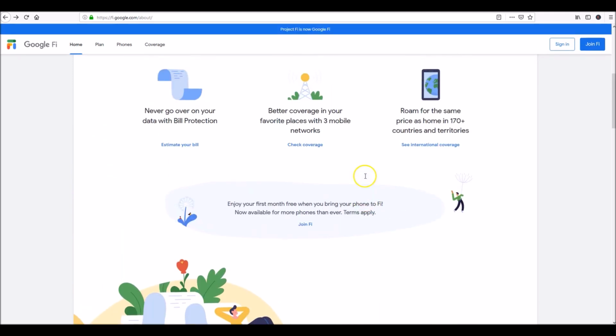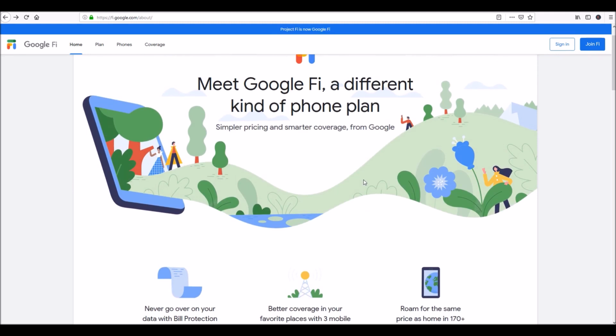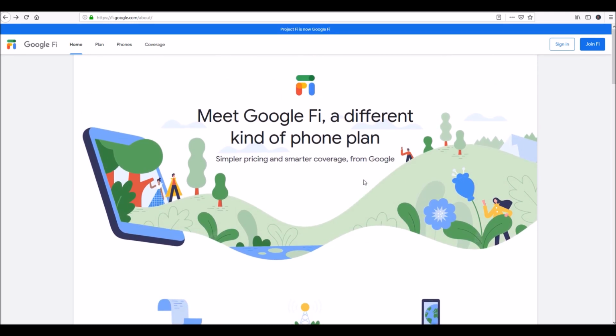So that being said, is it for you? That's up to you to decide. If you have good reception in one place with your current carrier, whether it's T-Mobile, US Cellular, or Sprint, but not in a place where you commute to every day or a place you may drive through every day, then this might be the plan for you because you're going to get coverage just about everywhere.